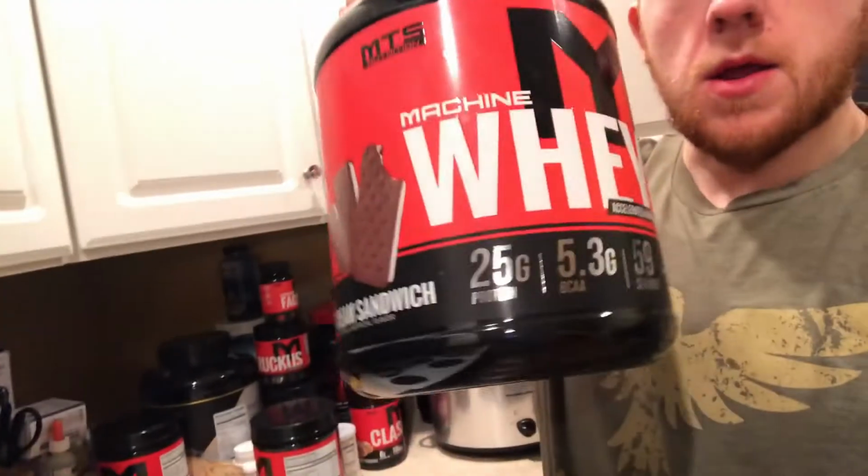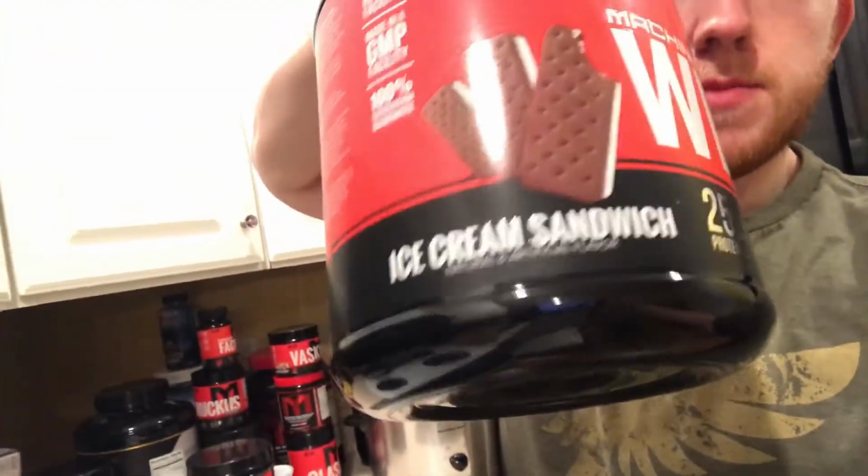Alright guys, so I am going to go ahead and make another brownie. I'm going to use the ice cream sandwich flavor. It's their newest flavor. I've not done a brownie with it, so I'm going to make it, and then I'll do a little taste review with brownie on this one. I've done a shake with it, but I've not done a brownie.